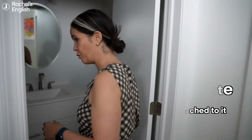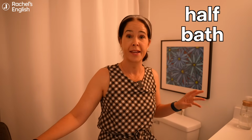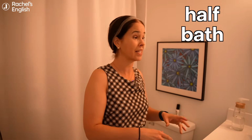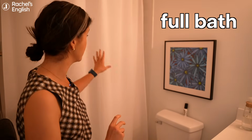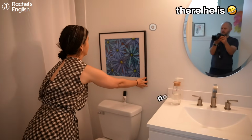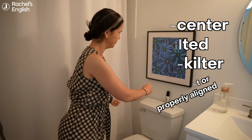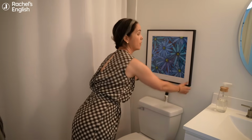And so we have a little bathroom in here. Now remember earlier I said a half bath is a bathroom where there's just a toilet and a sink. This is called a full bath because there's also a shower. Shower tub in this case. That's a little bit off center or a little bit tilted, a little off kilter. Let's fix it. Okay.